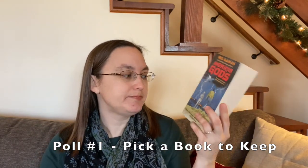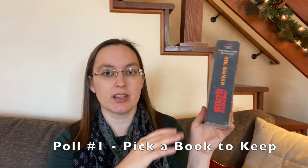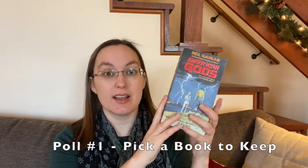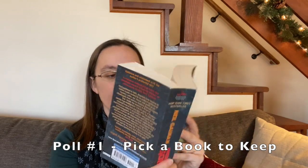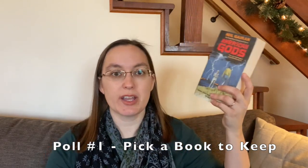That book would be American Gods by Neil Gaiman. When I bought this book, I didn't realize it was gonna be the mass market paperback version. It's huge and nothing is really compelling me to pick this up, because it's hard to read a mass market paperback that's this thick. And so I haven't picked it up.